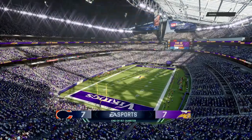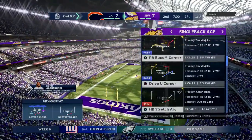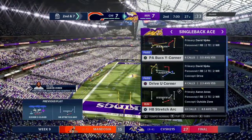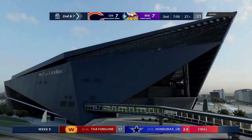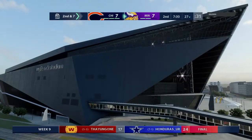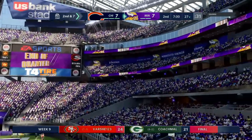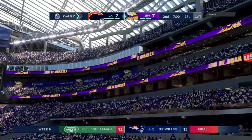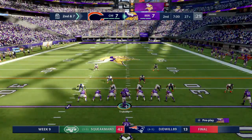These two teams all tied after one. The score tied 7-7. Second and 7.